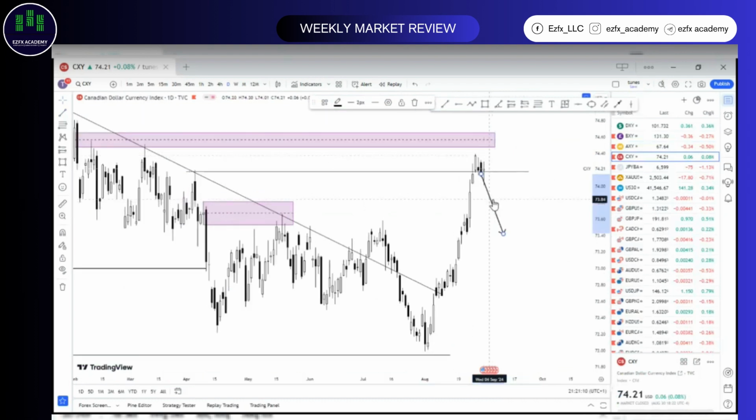The reason being that I still see that there are enough candles for price to gather liquidity from. So fair value gaps, whatever you want to call it, for price to actually come back to fill before still moving towards the upside.